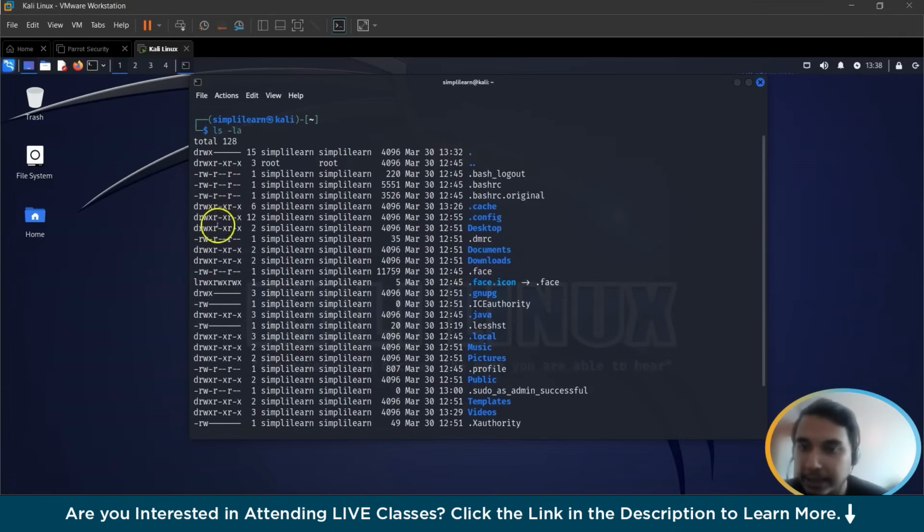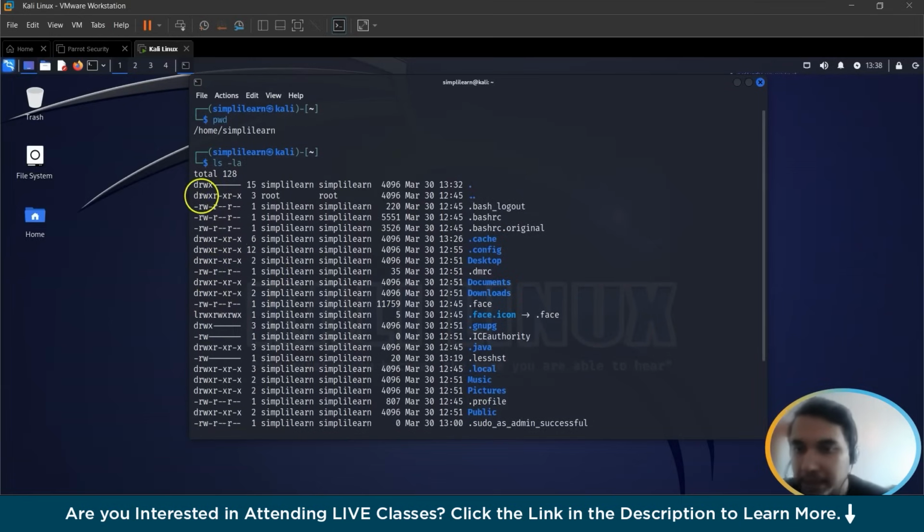So another thing, the permissions part. If you see, there are three groups here. This is the first group, this is the second group, this is the third group. The first group is the owner of the file. Now what permissions does the owner have? Right now the owner of, for example, this file is root. Most of the time it will be the user, but this time it is root. It has read, write, execute: R for read, W for write, and X for execute. Obviously the owner will be able to do all those things.